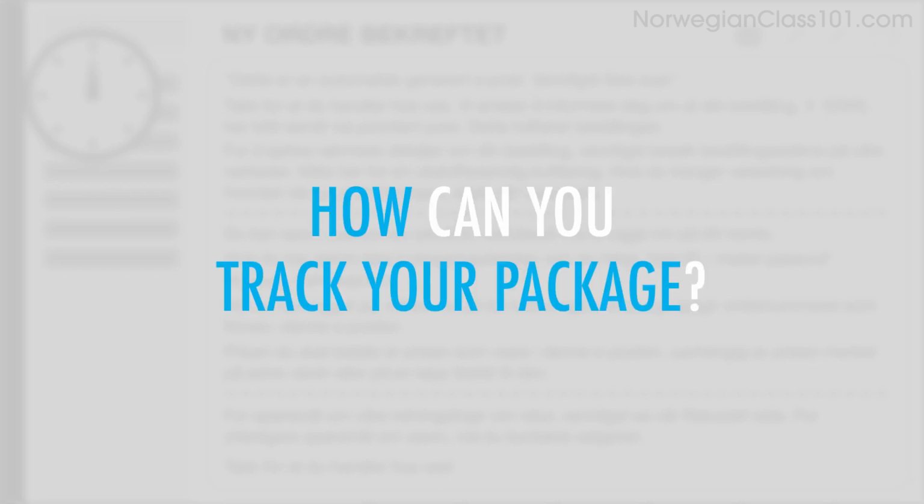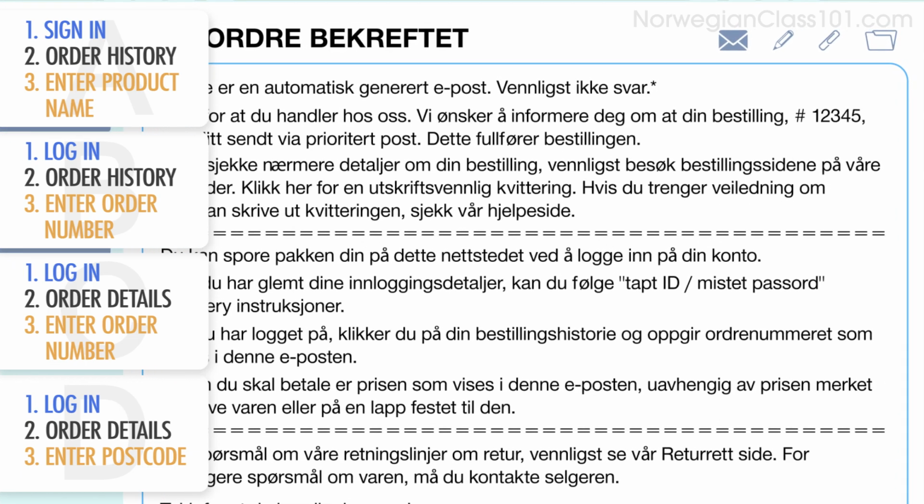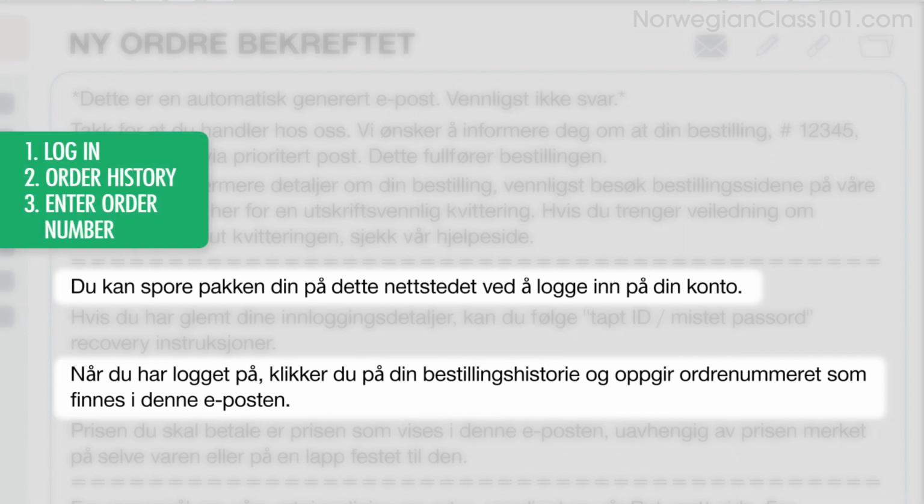How can you track your package? The email says that you can track your package on this website by logging into your account, and after logging in, click on your order history and enter the order number found in this email.